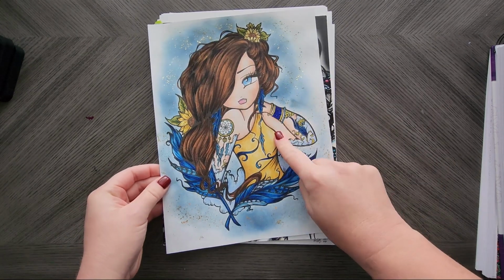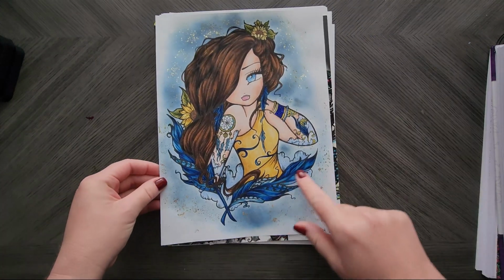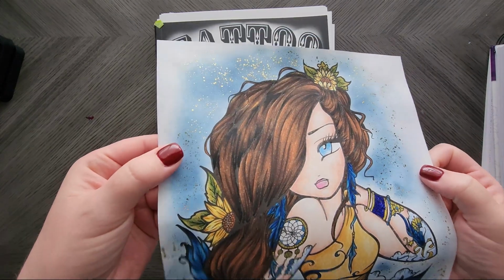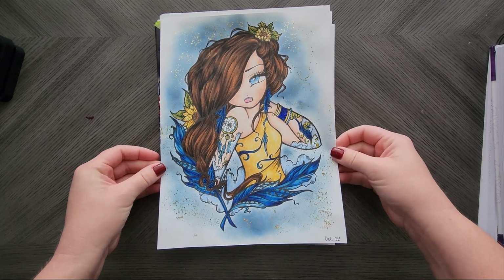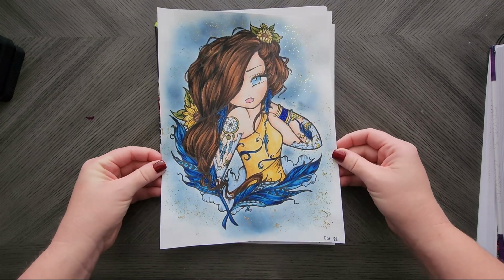This is all Prismacolor. And the background, I believe this is Distress ink. And then I added some of the gold glitter Mod Podge. I don't really know why I did that, but I like the way it looks. So, but yeah, actually this one was really cute.